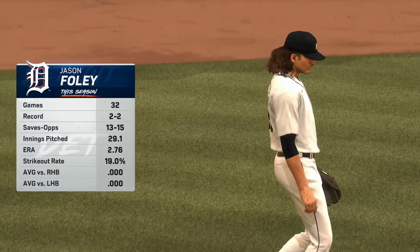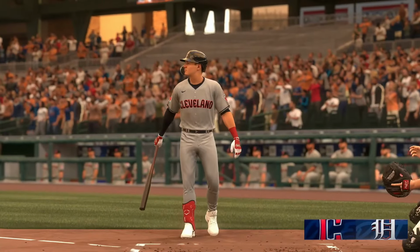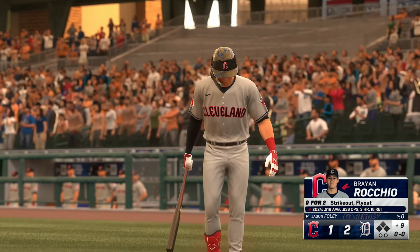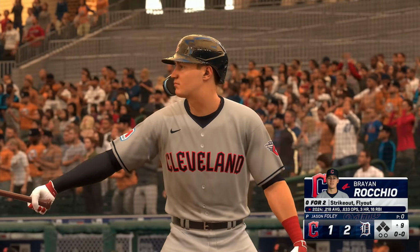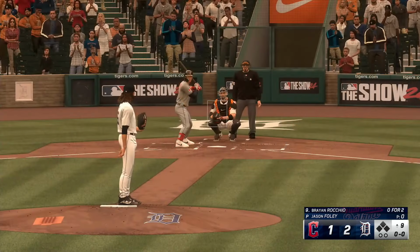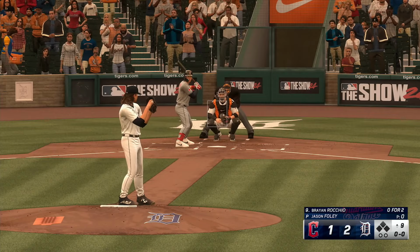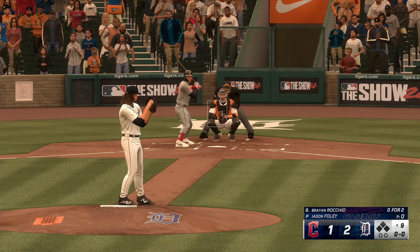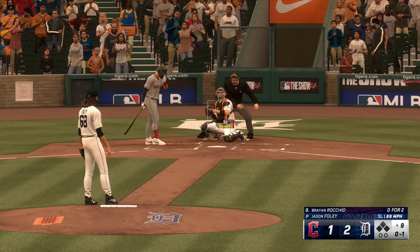Now, on the mound, the closer, Jason Foley. I think closer has to be one of the toughest jobs in baseball, and we see a pretty high turnover rate because of it. Every outing seems to be high pressure, this one included. We'll see if he can wrap up the win and get himself a save. And he deals. Rookie in the box now, takes strike one.